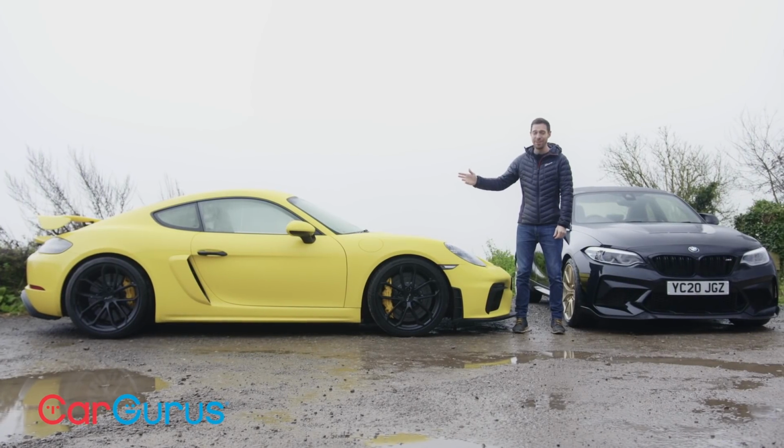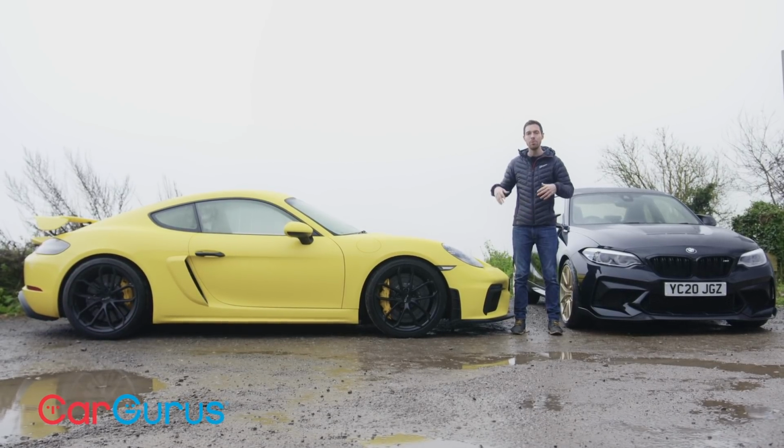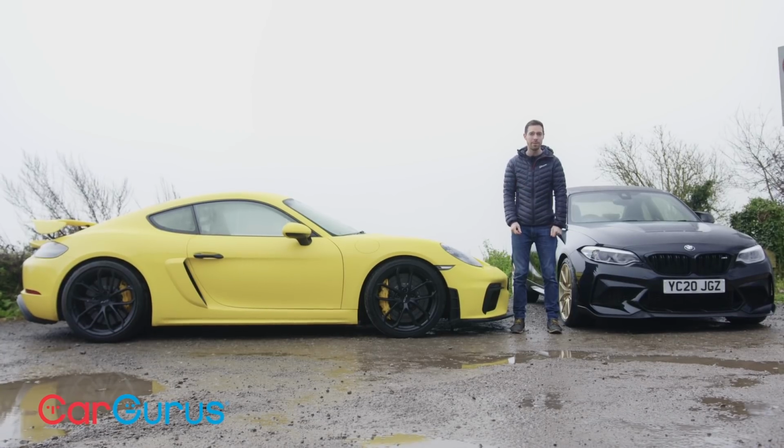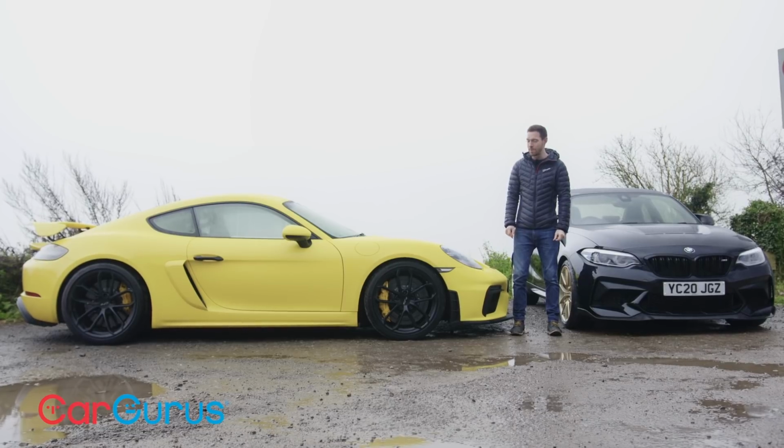The 718 Cayman GT4 we know very well by now. It's brilliant. It's a more rounded car than the original Cayman GT4 and maybe fractionally less exciting to drive because of it, but it's still really good.